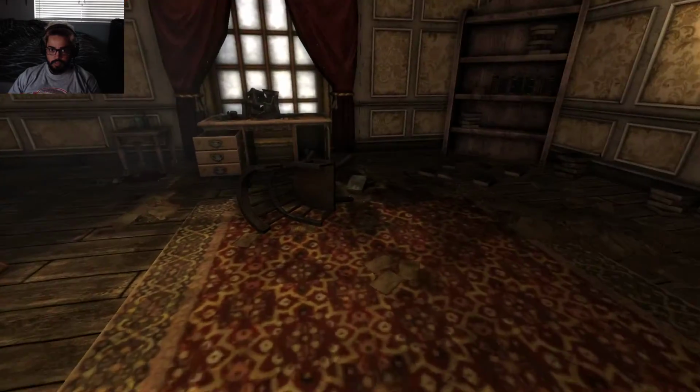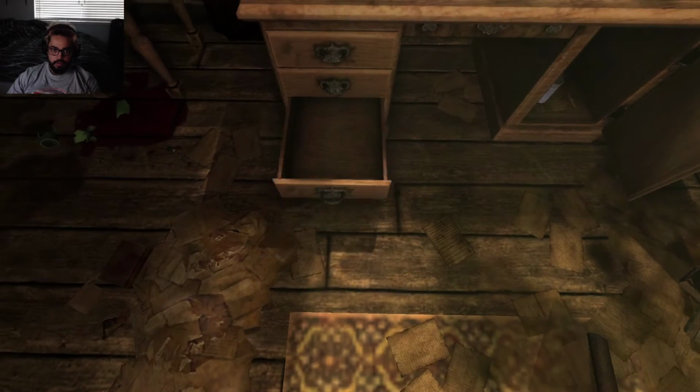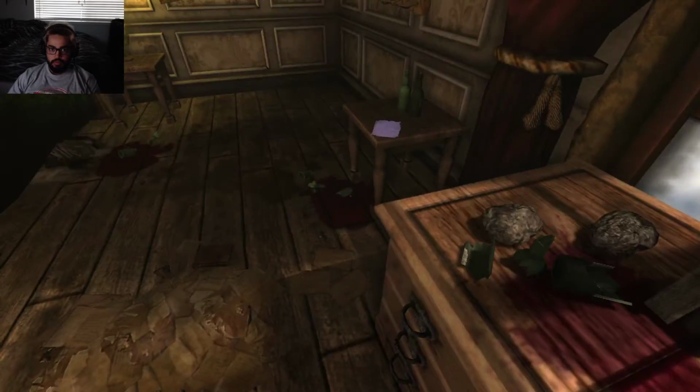Like there's something behind that. Ooh, crowbar.